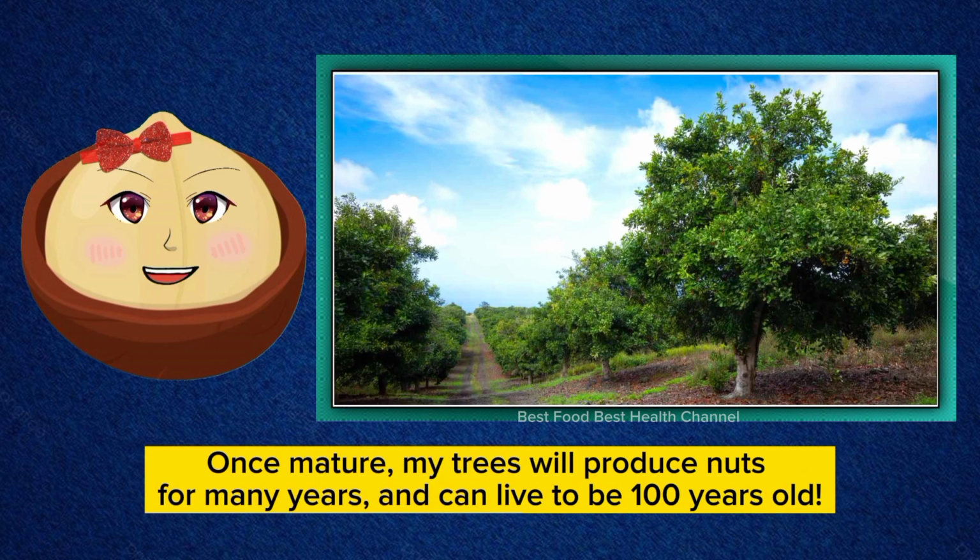Once mature, my trees will produce nuts for many years and can live to be 100 years old.